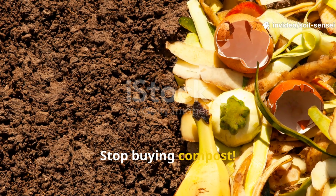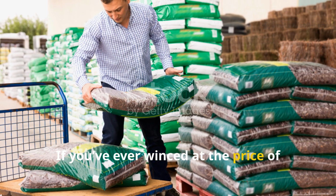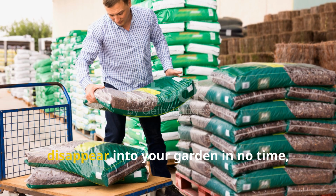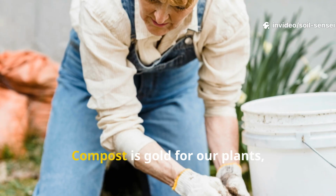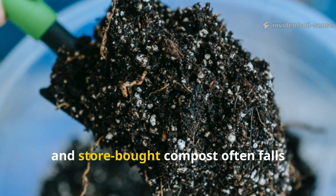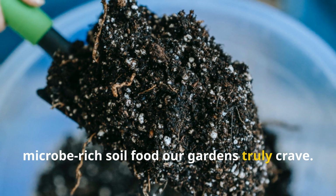Stop buying compost. 7 perennial plants that build soil for free. If you've ever winced at the price of bagged compost or found yourself hauling home heavy sacks only to watch them disappear into your garden in no time, you're not alone. I've been there too. Compost is gold for our plants, but let's be real. It can get expensive, and store-bought compost often falls short of the living, microbe-rich soil food our gardens truly crave.